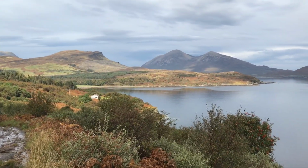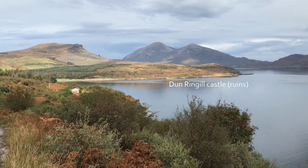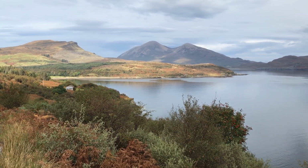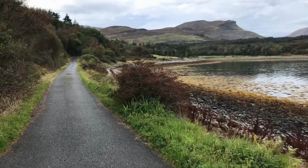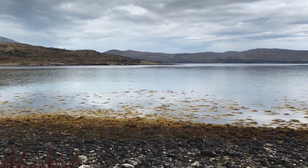Dead ahead, the view opens up to this, and down there on the shore is some kind of fortification, some ancient fort or something. Not sure if the path goes past there, but I've seen it on the map. It's brightening up too. Back down to the road after quite a boggy bit through fields. Down to the shoreline.